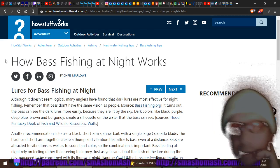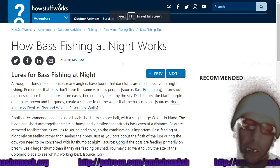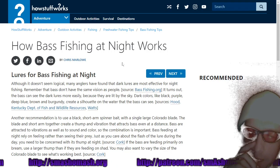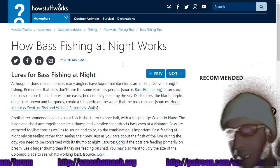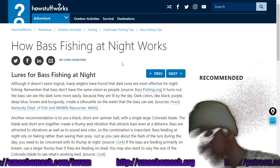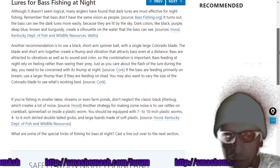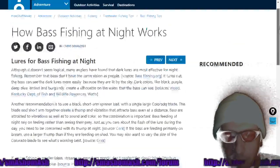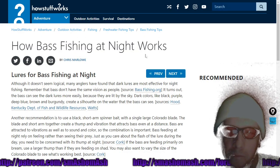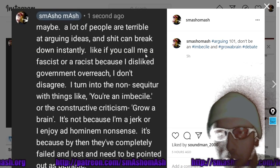Did you know about bass fishing at night? Were you aware that dark-colored lures work much, much better at nighttime? Allegedly, it has to do with silhouetting against the sky. I don't know why white lures and light-colored lures wouldn't cause this same effect. Vibration is super important. And yeah, so if you have vibrating dark-colored lures, there's your fishing tip. I don't mind giving you one because you won't know where my spots are, no matter how many tips I give you.